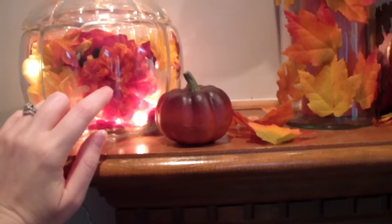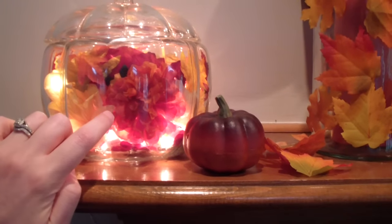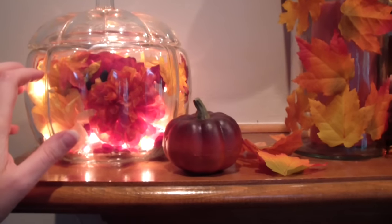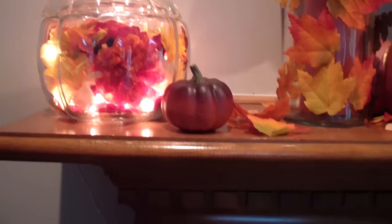My husband and I were married in the fall. We actually just celebrated our 9-year anniversary. And I wanted to keep some of our flowers from our wedding and do something with them. We had kind of a fall theme, and so I put them inside here just to give it color. It didn't really matter what it was. And then I just put the lights in it. At night I have it on a timer, and it'll turn on at 7 and turn off at 11. So it just takes care of itself. I don't have to turn it on or off or anything.